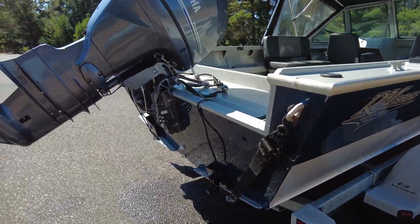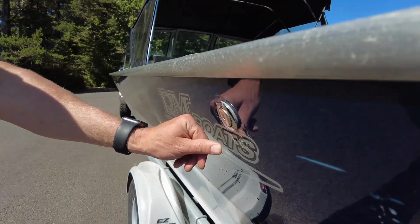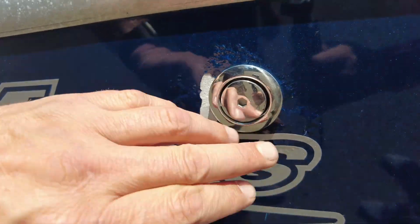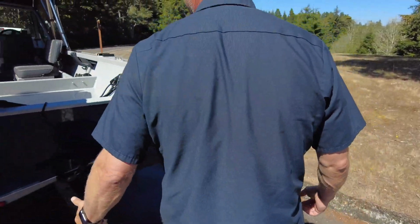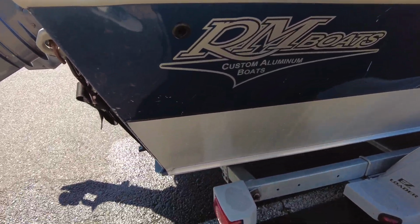There's one more spot I was looking at earlier too, right here. This is the breather for the fuel tank, and you can see the dissimilar metals are kind of causing that little bubbling around here too. So that's what you're going to get with any boat that touches salt water, but it's really minimal compared to others on this boat, so it's not concerning.